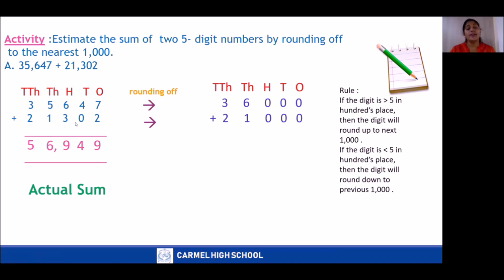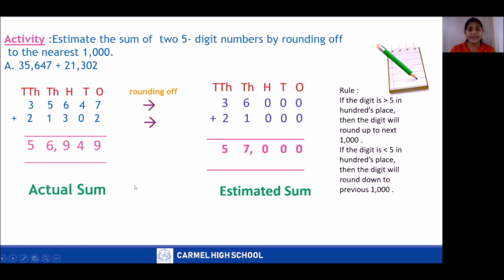Clear? Now, when we add these rounded off numbers, we get 57,000. Now children, what is this termed as? This is termed as estimated sum. Clear? Now, observe both actual sum and estimated sum. So, what do you observe? The estimated sum is almost closer to the actual sum. Can you all observe? Now, shall we go to the next question?